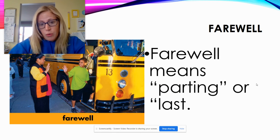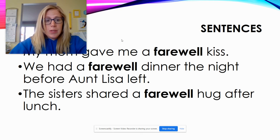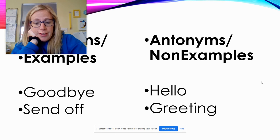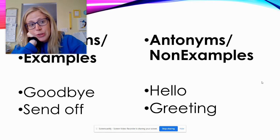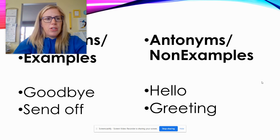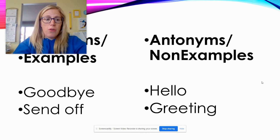Farewell means parting or the last thing. So my mom gave me a farewell kiss. We had a farewell dinner the night before Aunt Lisa left. The sisters shared a farewell hug after lunch. Some examples mean goodbye or a send-off. You're bidding somebody farewell, they're leaving. So it is not hello or greeting them. That's the opposite of it. Anything with farewell means they're leaving. And I want you to think about in the story this week, she leaves her home and goes to another one. So she has to say farewell to the people in her first home.